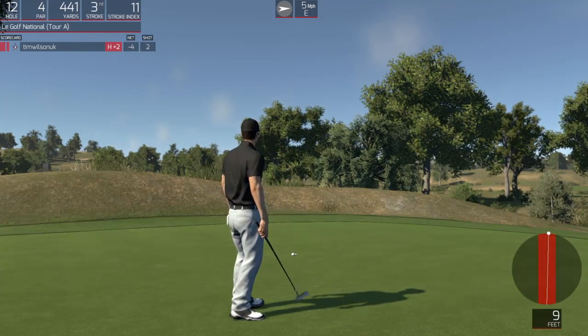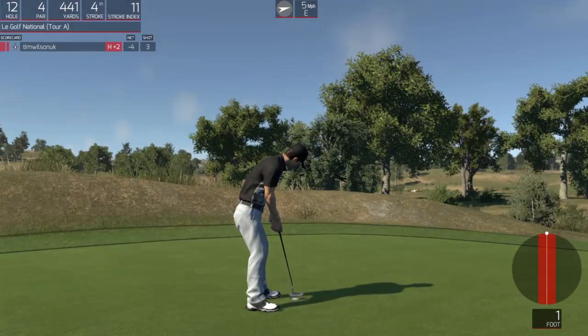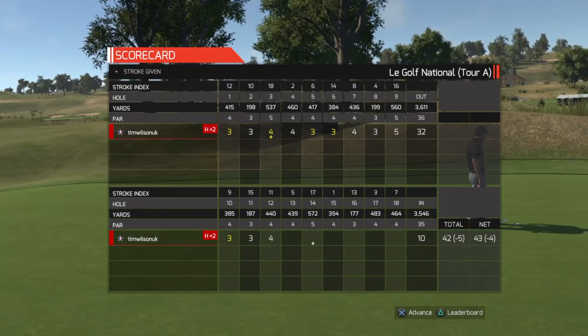But that should... Oh no, I've left it short again. That's 7 inches this time. So 3 inches on the first 9, 7 inches here. That's just me leaving it a little short. I'm used to playing on fast greens.